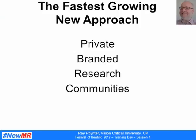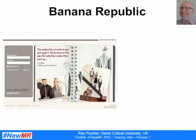What do we mean by research communities? Well, they tend to have these four characteristics: private, branded, research, community. And I'm going to unpack those in terms of a specific community. This is the Banana Republic community. It's based in the United States predominantly. It's got over 50,000 members of that community. And so let's unpack what we mean.